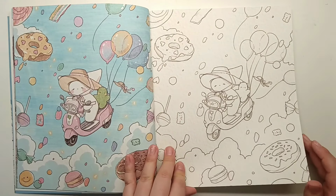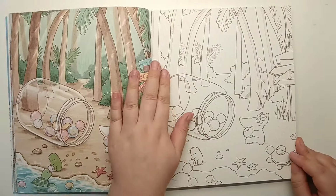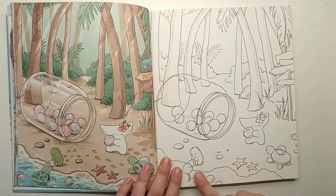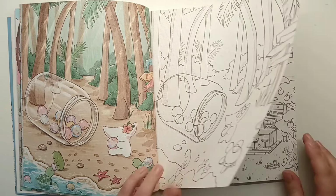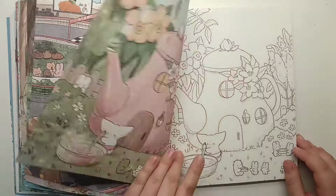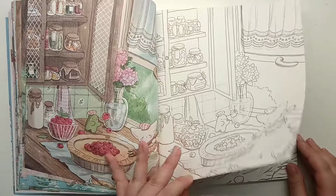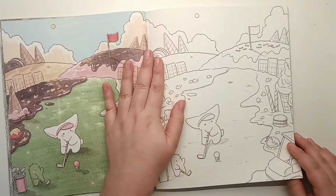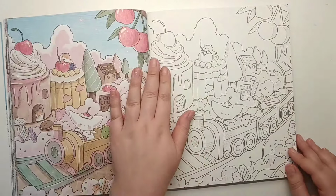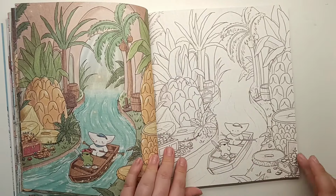I prefer books that are more detailed compared to ones that have lots of empty space. Just my own personal preference. This one looks really fun to colour, all the different colours in these marbles or sweeties or whatever they're meant to be. Love the teapot house. Something about teapots I really enjoy colouring. That's a beautiful page. And that one. Nice summery and tropical.